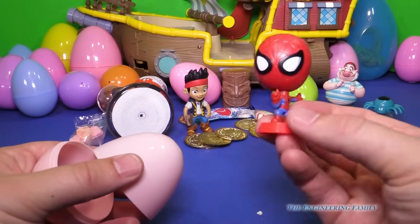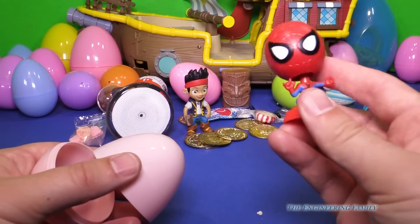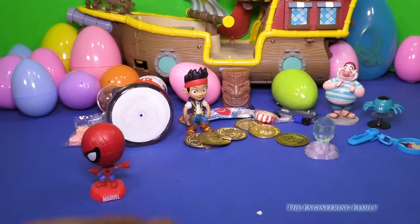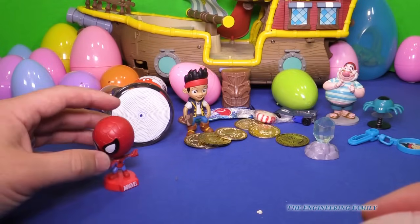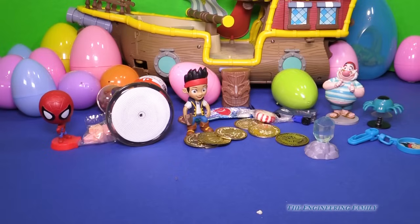Doody, doody, doody. Spider-Man. Spider-Man. Na na na na na na na na Spider-Man. No, that's Batman. Na na na na na na. Batman. Or na, Spider-Man. Or get another Eggman. Arr, Pirate Man.